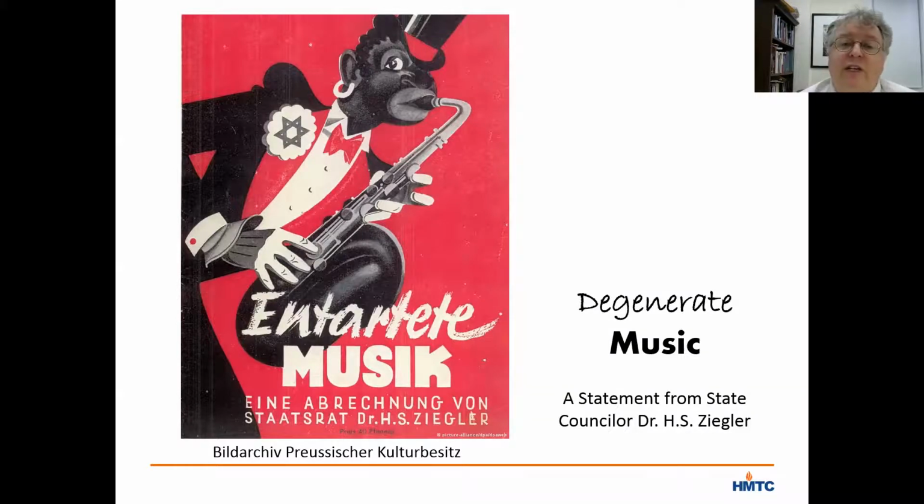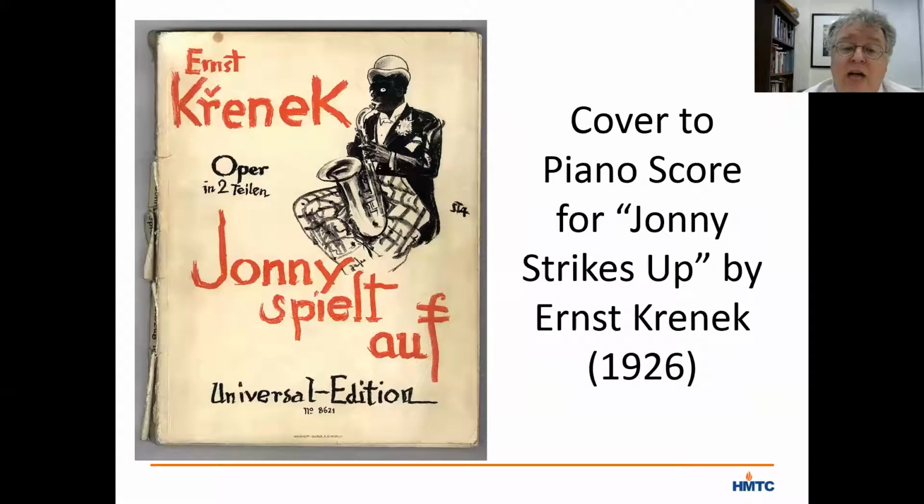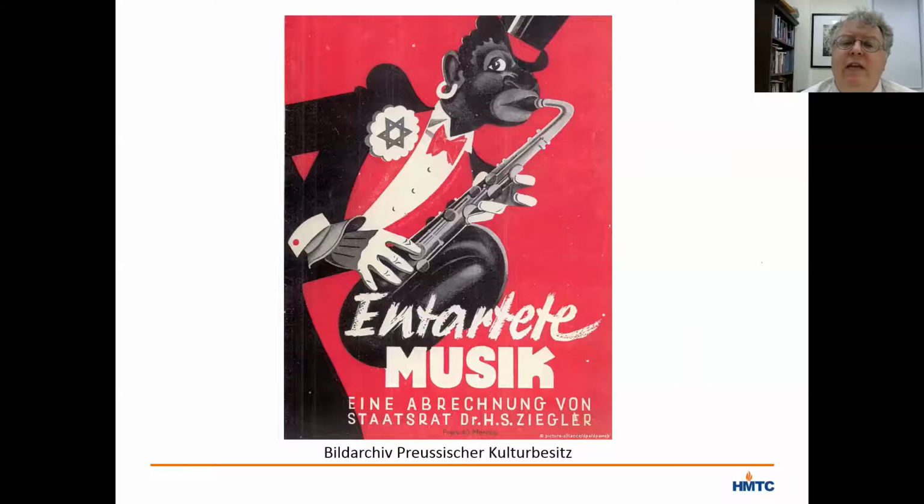I've included the translation here of what it says on it, which is not much. The caricature depicts a character who was well known at the time. It depicts Johnny, a Black musician known at the time as the title figure in Ernst Krenek's opera Johnny Spielt Auf, Johnny Strikes Up. On the brochure, Johnny had been mutated into a somewhat monkey-like being, bearing a Star of David rather than a carnation in the buttonhole. This image would become a prominent figure in Nazi propaganda and the symbol of degenerate music.